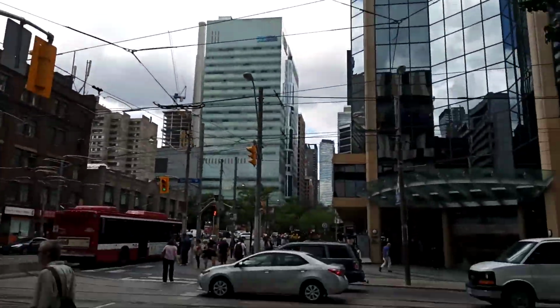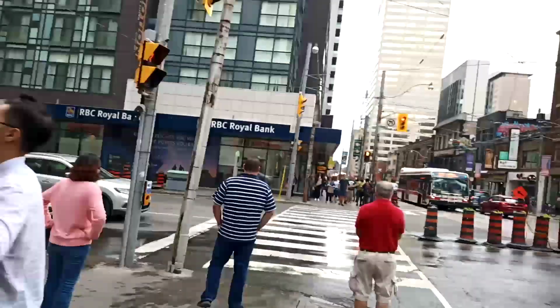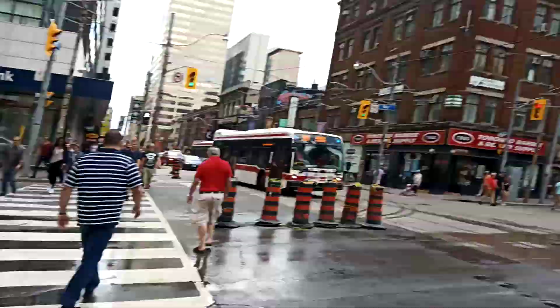But there's Toronto's famous Sick Kids Hospital. That building there, that's City Hall. And there's a couple of nice tall skyscrapers up there. Look, that's the Bank of Montreal building. So we're going to cross the road here.